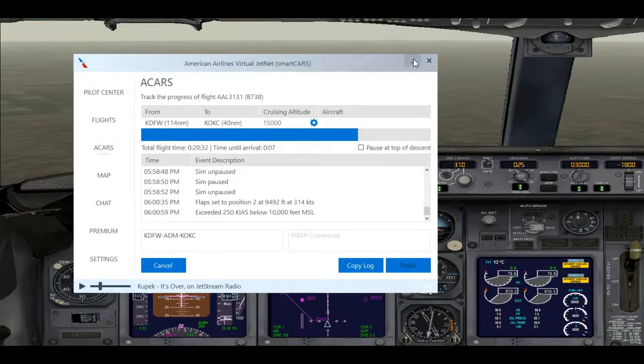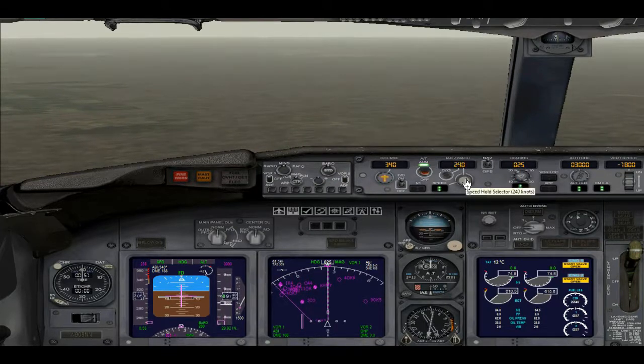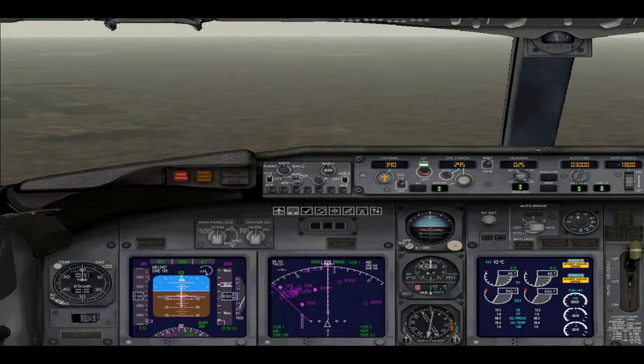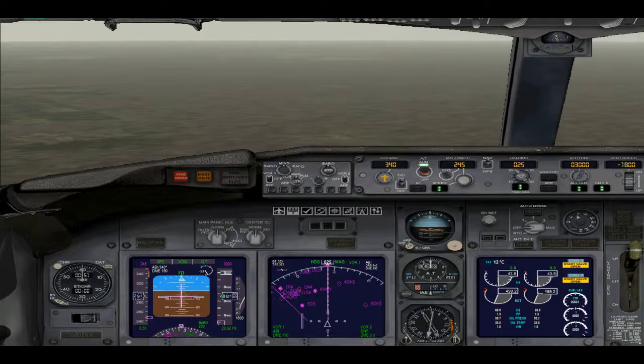Alright. Head idle down to 245 because we are under 10,000 feet and you need to slow down. Which is something I never do until now. Because it's what you're supposed to do.